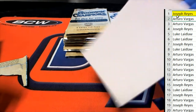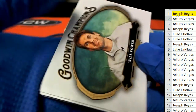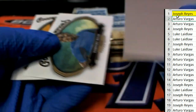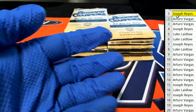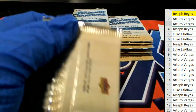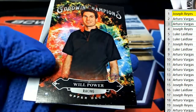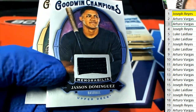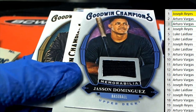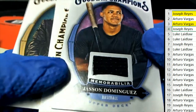So hit number one's been pulled. Let's go ahead and see pack number two here, Arturo. Good luck, Arturo. Oh, nice. Jason Dominguez relic. Sweet. Nice one, man. Congratulations, Arturo.